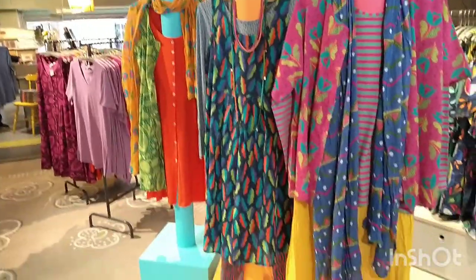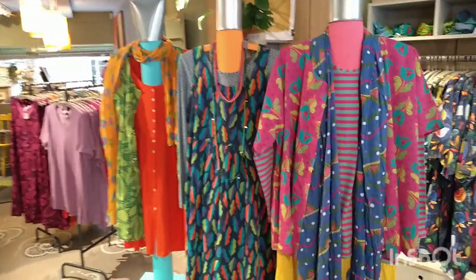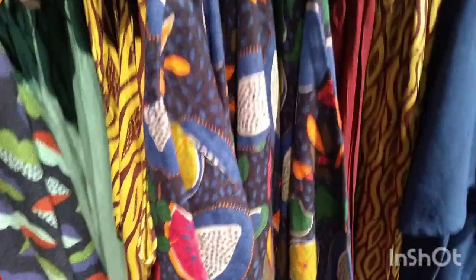And then layer it, for example, in this case, we put a shirt or a blouse that is open on top of the long sleeves to create layers and patterns.